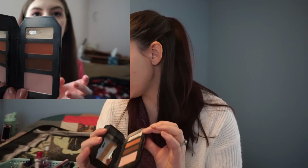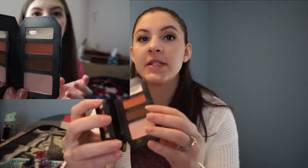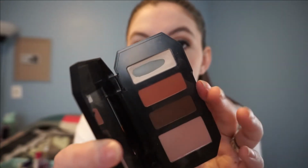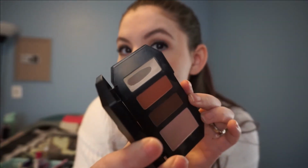And then I'm working on, for R, Rust by KVD Beauty. I'm working on this nude shade, and I've used it a total of 15 times. So that's what it looks like. If I can find a photo from last month, I will put it up. But basically, I've been using this as a setting shade and as an under eye powder. And it works pretty well that way. So that's probably how I'm going to finish it off.